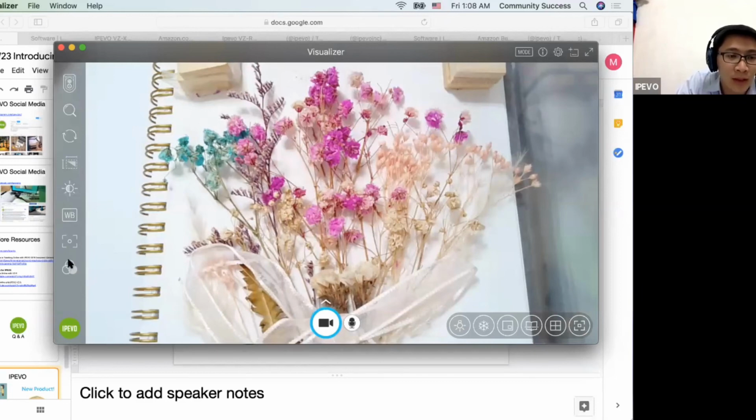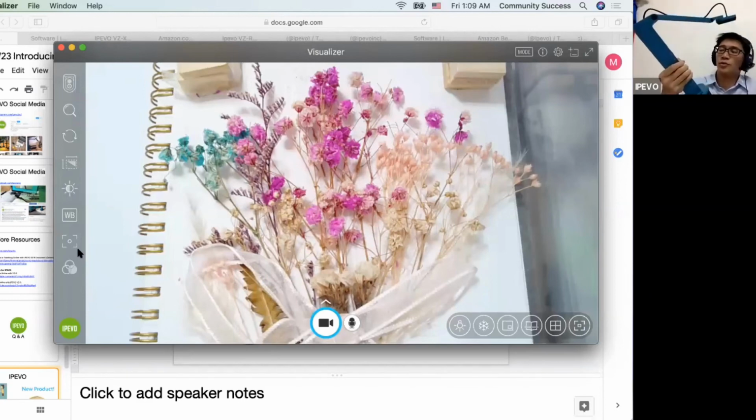Will this work with an iPad as well? Could you specify on that? If you purchase, let's say, this device right here, this is our VZX, our wireless document camera, you can pair it up with your iPad and use it to stream images on your iPad. And if you have the Zoom app installed on your iPad, you can use that as well to stream your lesson via your iPad.